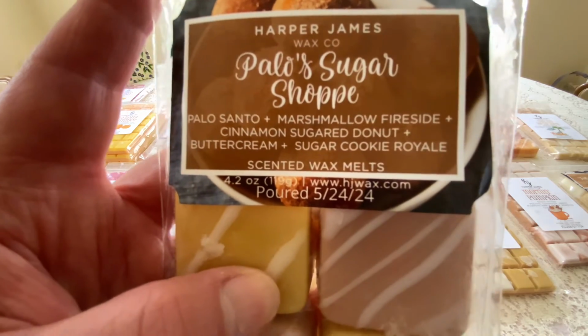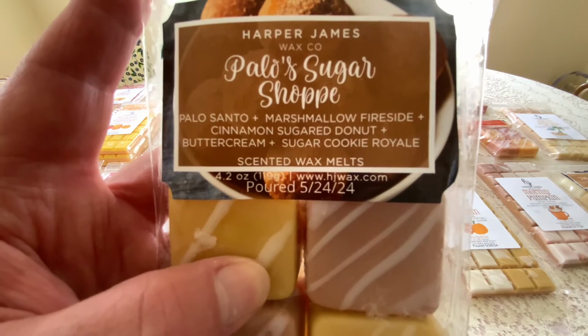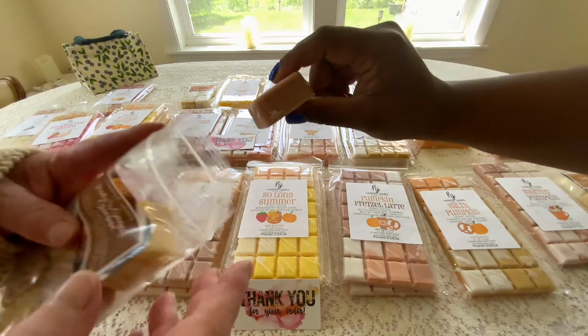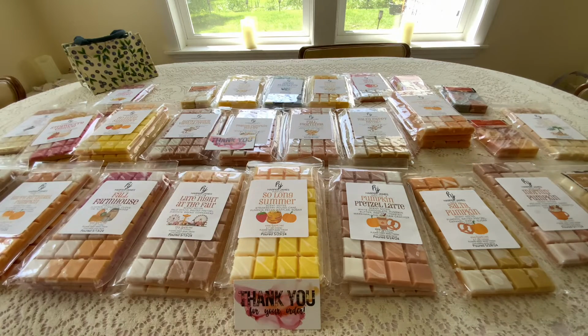Yeah. I get the Palo Santo. I get the donut, actually. You do? I don't get any donut. Yeah, like the sugary donut. That's what I smell. This is very good. And this is one I've tried, a small one of these, and I liked it.